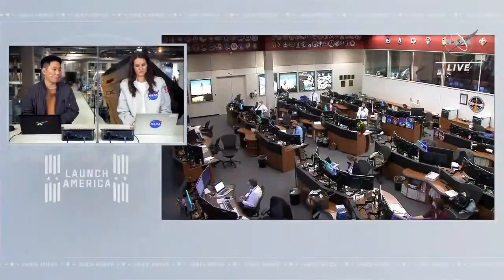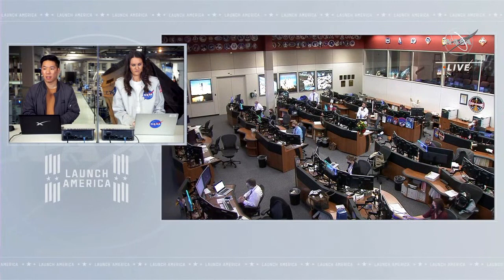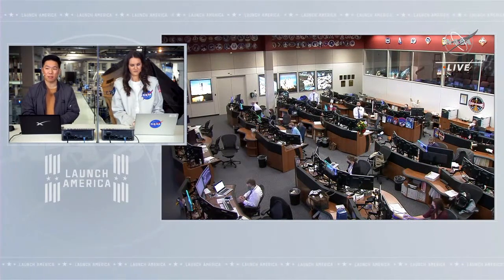And that is the Dragon vehicle that, again, the crew members that we just saw, they are in that vehicle and are in space right now, continuing to make their way back to Earth. This vehicle has been in space since November 15th of last year. And after about a 6-month stay, it's finally making its way home.